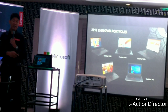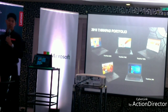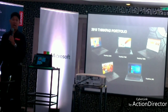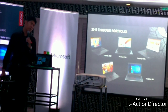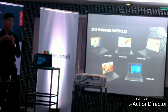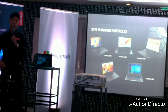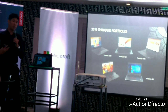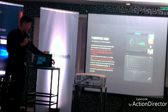We have now the X390, we have the T490, the T490S is a slim version of the T490, and on the E-Series, we have now expanded it with another line, which is the E490S. And then the L390 remains to be the 13 inches, the mainstream mid-range of the ThinkPad line. So each device has its own purpose, and each device has its own role for a particular customer who wants it. Now, let's talk more about the X390.